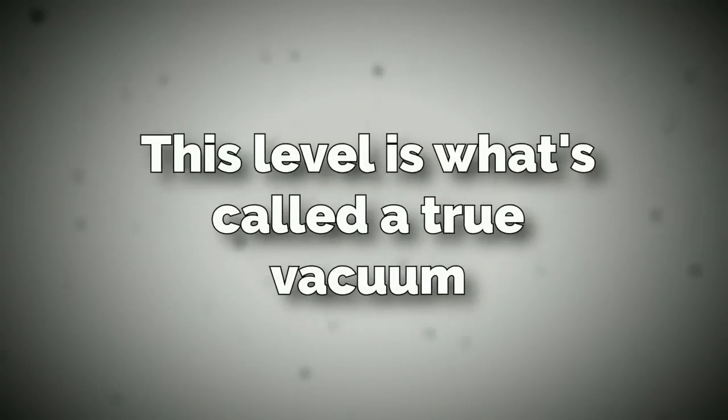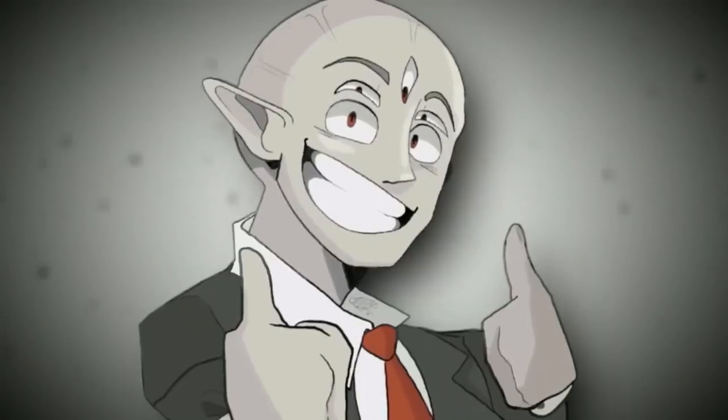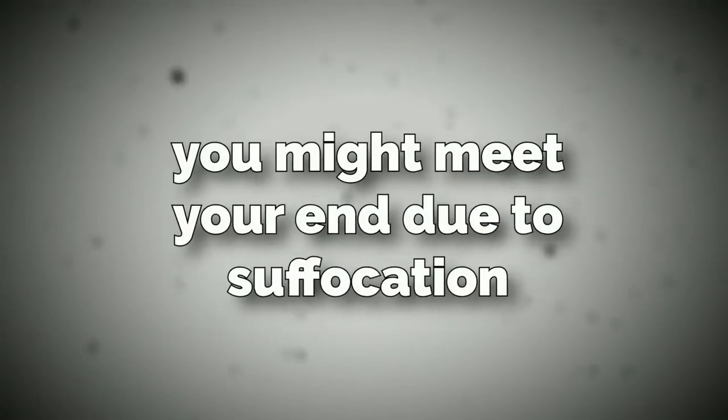This level is what's called a true vacuum, which means there's legitimately no particles of anything in here besides, if there's a person or something. This also means there is no oxygen or air, so unless you can hold your breath or have oxygen tanks with you for some reason, you might meet your end due to suffocation.